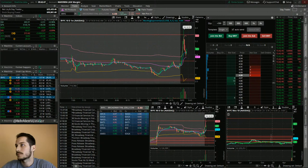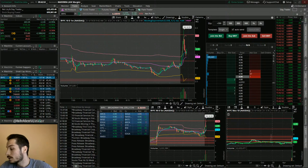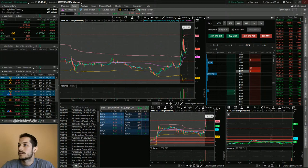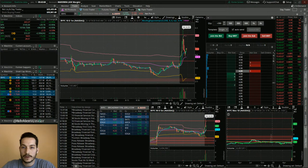PT a little bit slow here. Could see another pullback as well. Watching it closely, had nice open volume though. A little bit of a slow mover compared to what else we got here. Just absolutely insane.